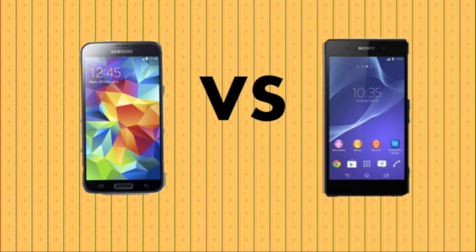And in terms of the software, both devices come with Android 4.4.2 KitKat. However, both have different skins. There's no stock version of these devices. We might see Google Play editions, but both of the devices have their own skins, Sony's own Timescape UI versus Samsung's TouchWiz.